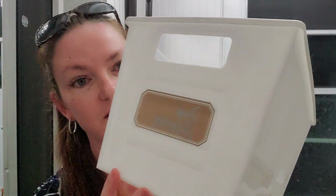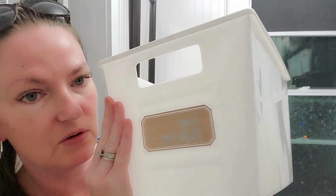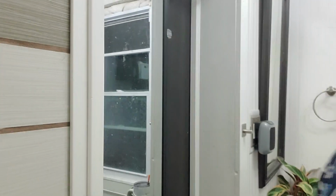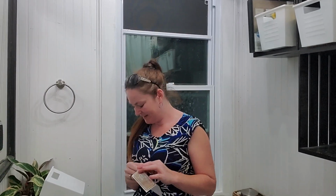So if this thing will let me. So you see this one is taped, and so it has tape across the whole thing now. So if it gets wet, it's not a big deal. We're going to do the same thing to the other side. So that way if somebody puts it in the wrong way, then we'll know.